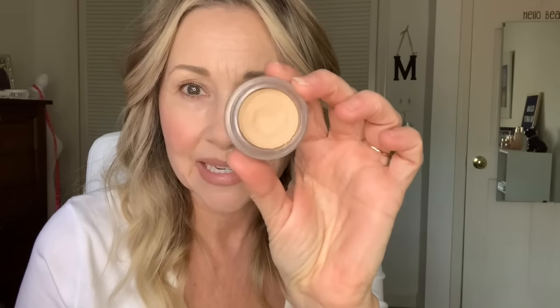The first thing I always put on my eye before I start shadow is a shadow primer. This one is by e.l.f. It is called Putty Eye Primer. It comes in different colors. I don't even know what color this is because it's not on here, but it's like a skin color, kind of a yellowy skin color. And it's kind of dry, so you really have to warm it up, warm it up, warm it up.